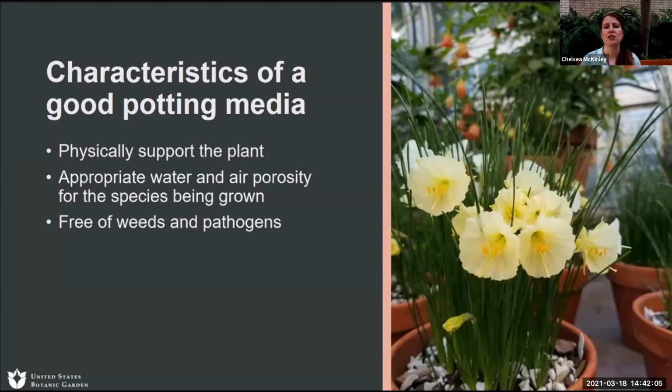And typically nowadays you can find bag mixes for about every type of plant out there. And I typically recommend going ahead and buying a potting mix specifically for the type of species you're growing rather than trying to mix your own, as potting mixes are already typically pH adjusted and contain some starter fertilizer to get your plants through the first year or so of growing.